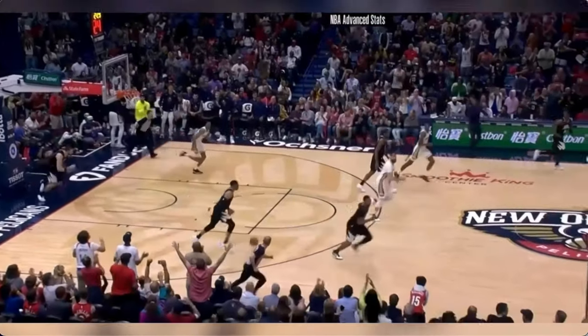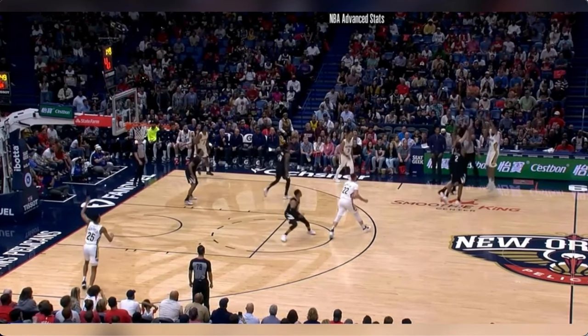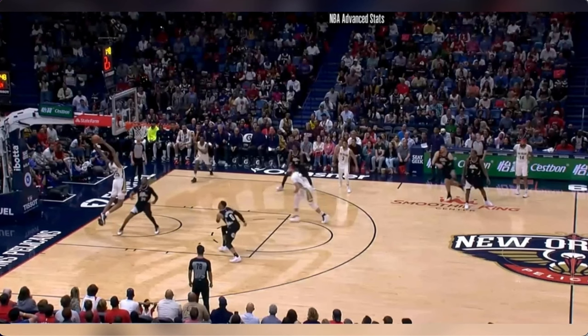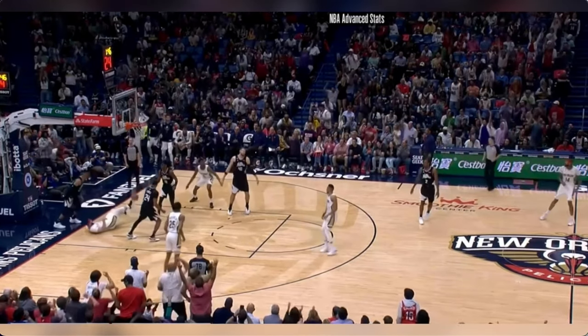And then the last clip here, Brandon Ingram again. They're doubling. What do you think Brandon's going to do? Larry Nance is the short roll. Look at how high Trey Murphy gets here. By the way, that's ridiculous. Hits Trey Murphy, and before Trey Murphy even lands, throws it to Larry Nance, and he almost posters Russell Westbrook again. And that's your game.